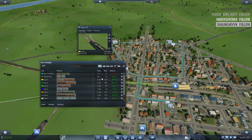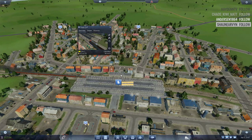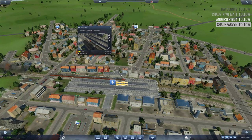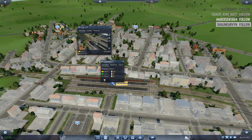But we're definitely cutting down the time. That one's down from 8 minutes to 5. This one's down from like 9 to 7. Let's see what a full load does. $1.62 million. That's going to improve that line a little bit, I think.